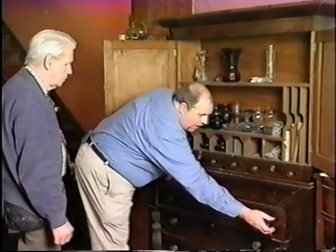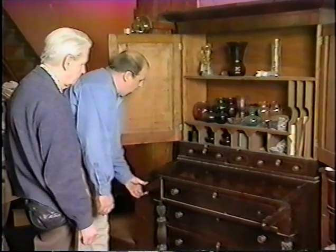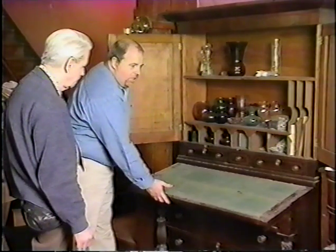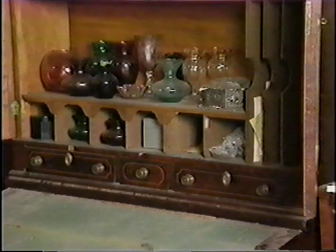These are your drawer slides for your flip down lid. We're missing a knob here. Well, you would pull these out. This would give you your writing surface. So you could pull your chair up to it, actually use the desk, and everything you'd ever want or need would be in the top half.